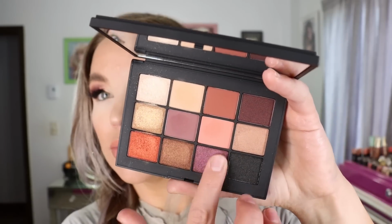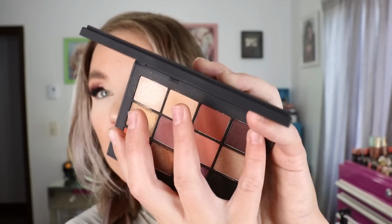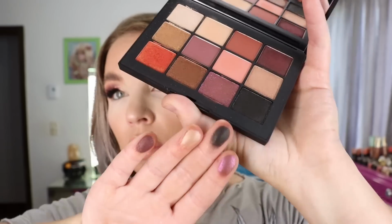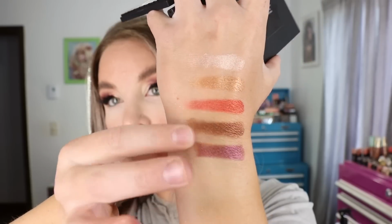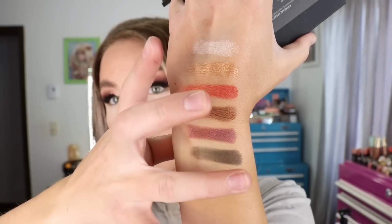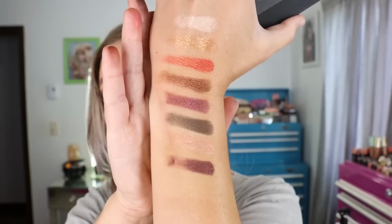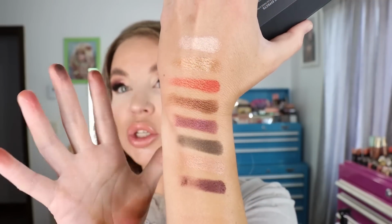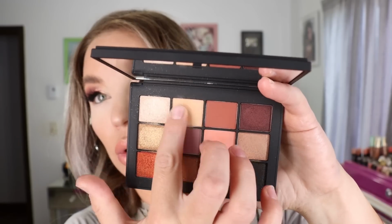Then we'll go with these four shimmers. Right there. You can kind of see just how smooth they look. And then we'll do these four mattes.